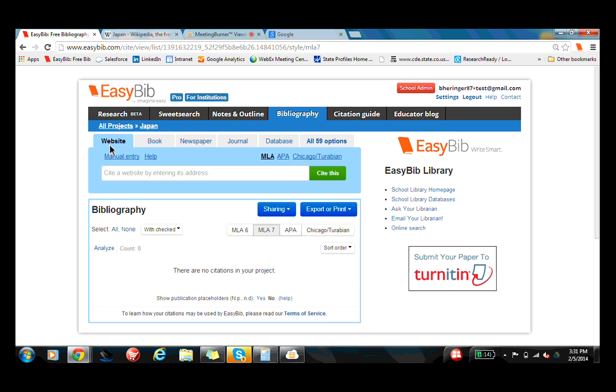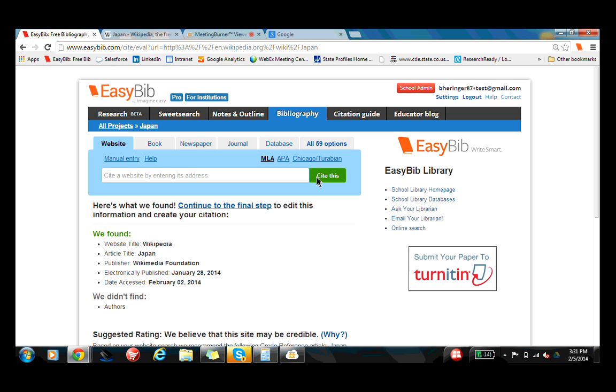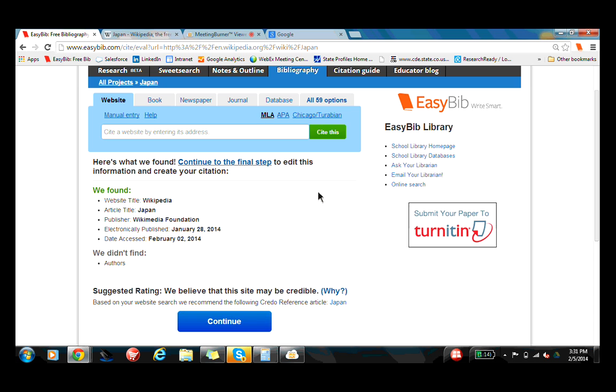To cite a website, I'm going to use a Wikipedia article as an example. It is our most cited website on EasyBib. I know some schools allow it, many don't, or some librarians say it's a good place to start, not a good place to finish. What we do is we scrape the metadata from the website, and we collect whatever information that we're able to. We have the website title, article title, and so on. And we also list what we're unable to find.